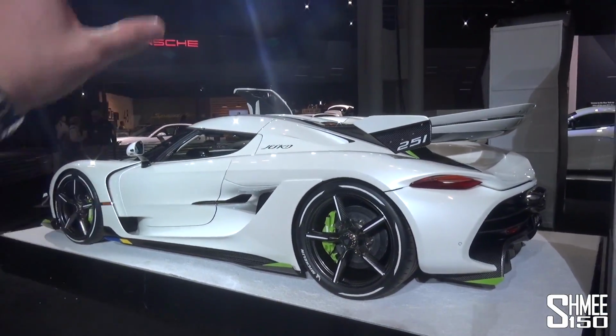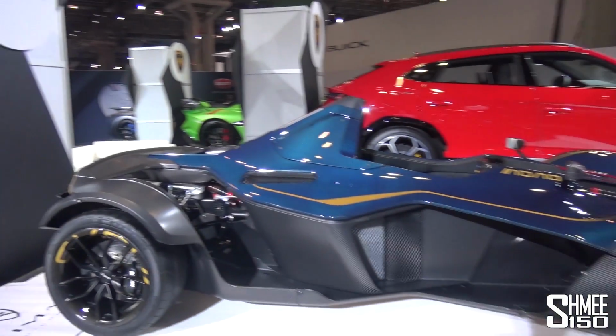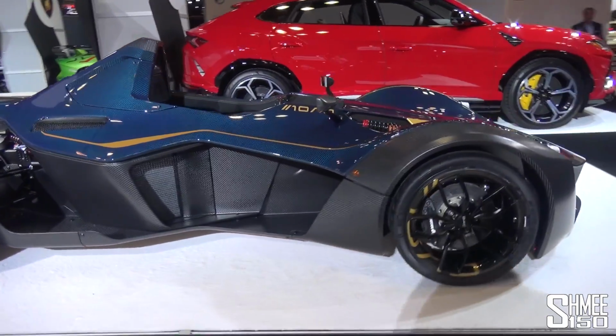It is nearly time to take a look at the Koenigsegg Jesko and some of the other hypercars here, but before we do, over on this side, the BAC Mono, some Lamborghinis, there's a Bugatti Chiron tucked in there, but look at the spec of this Mono.